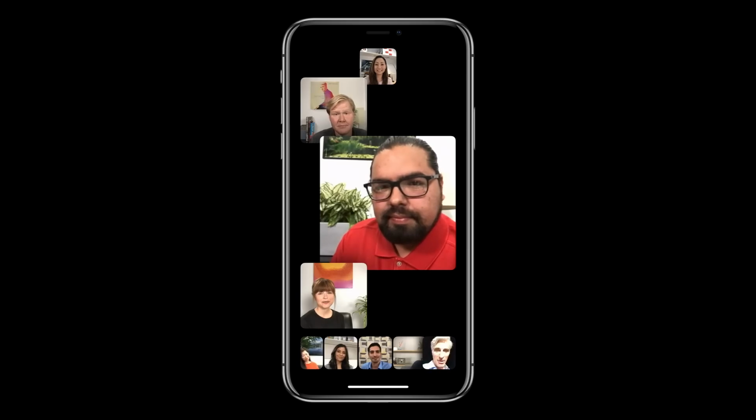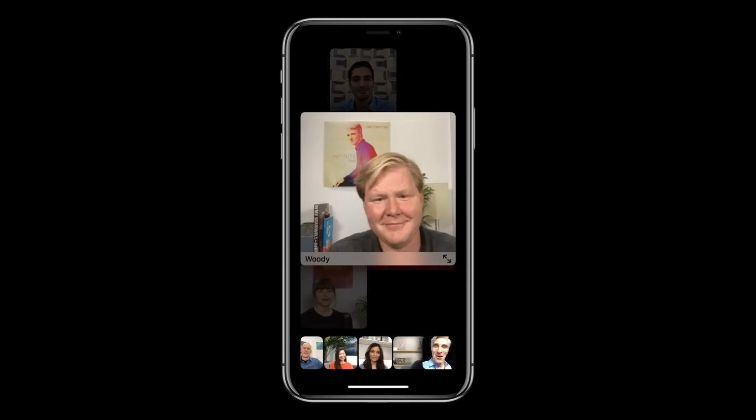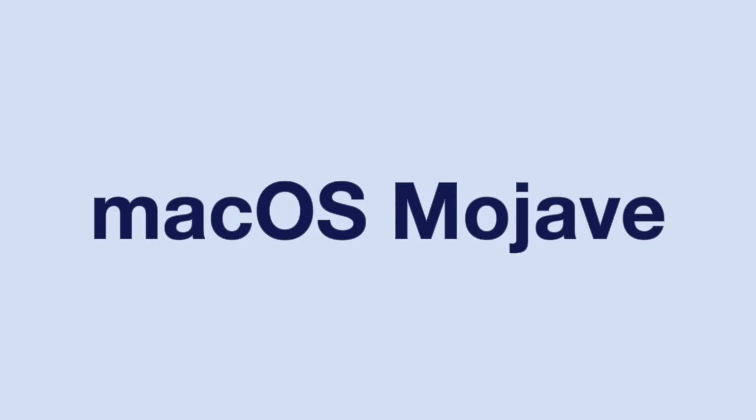Speaking of FaceTime, Apple is introducing group FaceTime for iOS and macOS, with up to 32 people being able to participate in a single FaceTime call, and can come and go at will. For Macs, Apple introduced macOS Mojave with a slew of new features, starting with my personal favorite, Dark Mode.